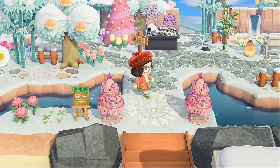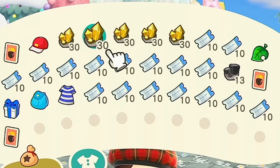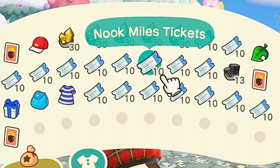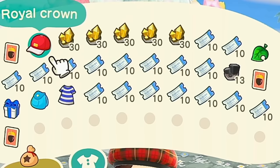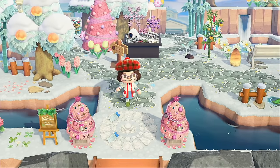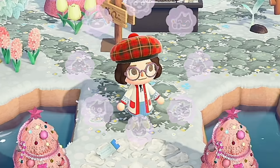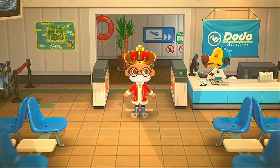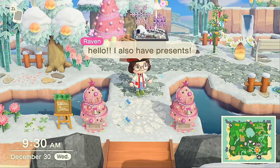Okay, I sent them the dodo code and I'm giving them all this: 5 stacks of gold nuggets, however many tickets this is, and 1 royal crown, because I only had one. So now we just wait. I'll sit down and wait. Oh wow. Oh no, he already has a royal crown. Okay, Max, I see you. Hello. I also have presents.